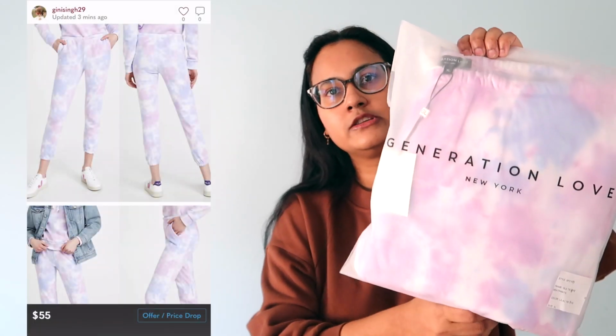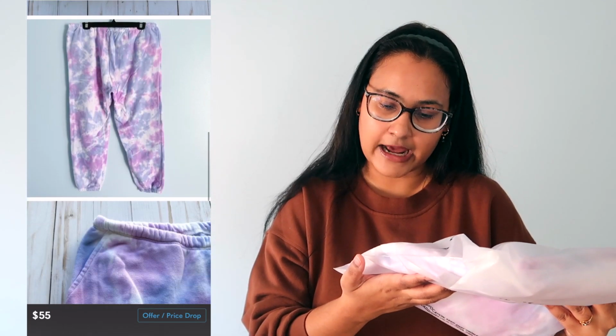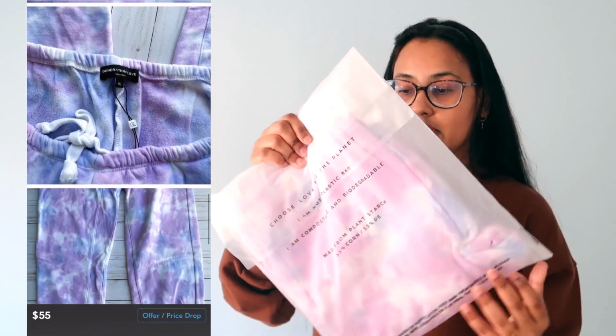This is from Generation Love and this is new with tag. I can see the tag. This is the Isla tie-dye wet pant, and this is in size extra large, which is actually very good. And I love the purple and blue combination. It's actually a very good size and a very good sweatpant, and in tie-dye.